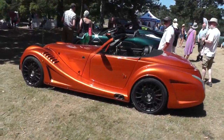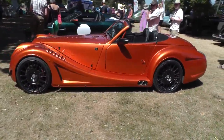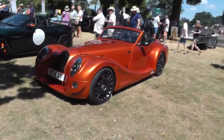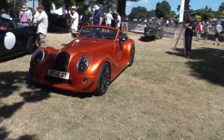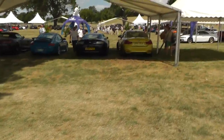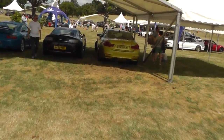As if that wasn't impressive enough, just on from the main paddock area, literally in the fields behind it, there was an eye-watering collection of exotics, like this insane Morgan Aero GT, alongside a Jaguar Project 7 and a super buff-looking DBS. As you got further into the exotics, it got more and more ridiculous, and I haven't even reached the best part yet.